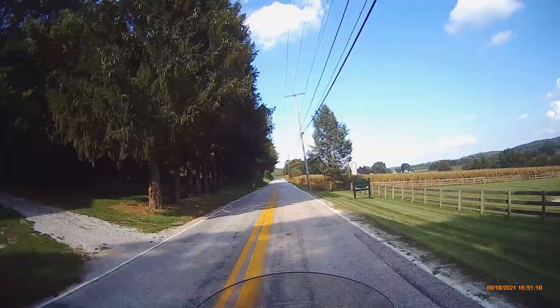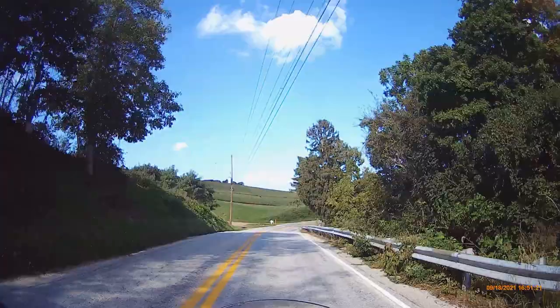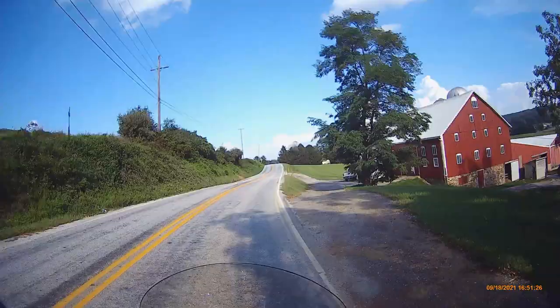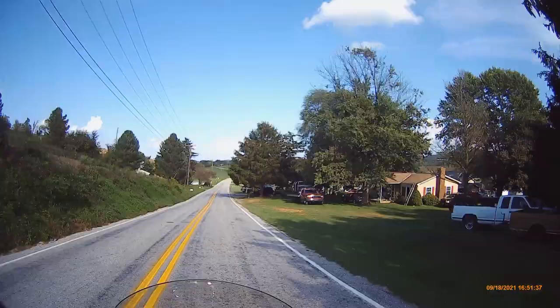No one really out here to bother you. Not a lot of traffic, as I was saying, even on this road, which is kind of direct from Baltimore Pike, which is the south road coming into Hanover. It goes east into Glenville.